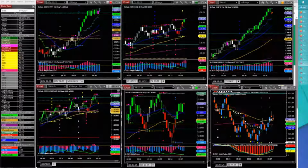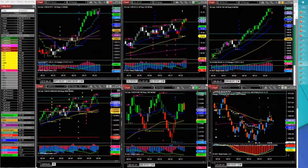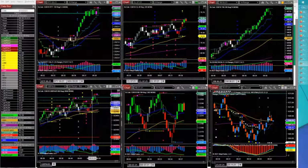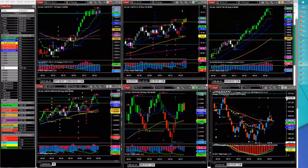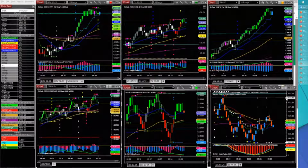Right, the Russell picked up a long trade that went to target two and is trailing. The YM trade we had pre-market has been very successful. Unfortunately, we're not in that trade. And Pound Aussie did stop out on its break-even trailer, and that ends the session. That is a POQ session on the Pound Aussie.